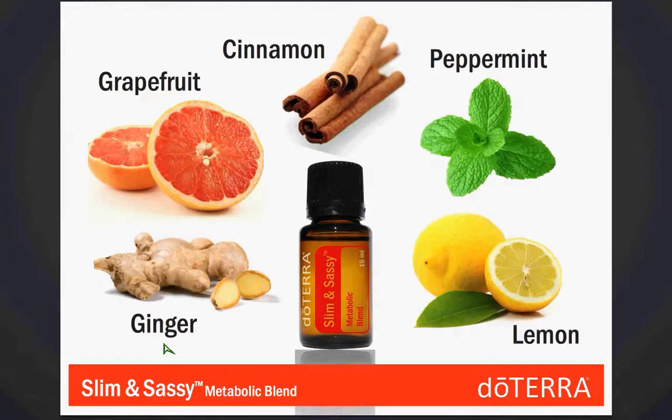So start slow. I know it took me a while to be able to take that, but some people, if you're not too crazy about the taste of Slim and Sassy, you can actually get empty capsules, vegetable gel capsules, and you can put a drop of oil in there and you just take it internally. Now Slim and Sassy also already have the soft gels. I'll show it to you in a bit for those people that are on the go.